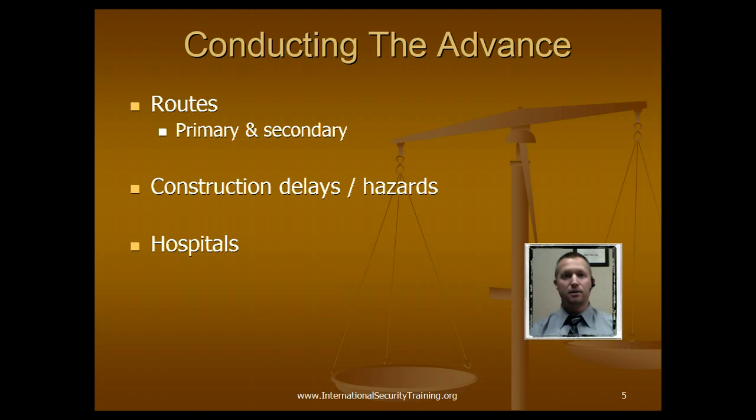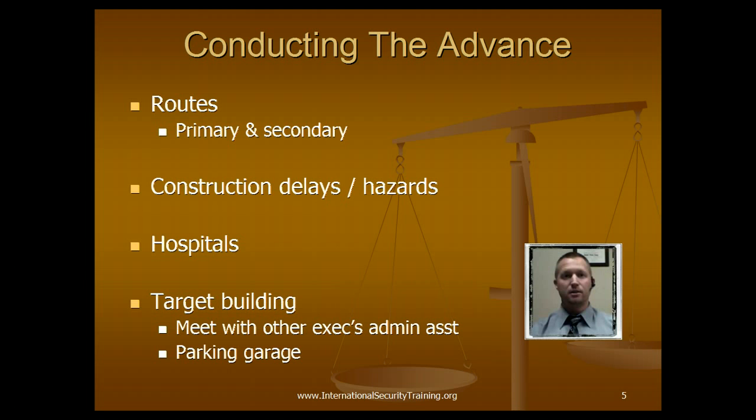Hospitals, and I should have actually put something more specific there, hospitals with emergency rooms. You want to know where those are located, not only in relation to the facility or the office building that your client is normally at, but also the ones near the locations where you guys are visiting. Now the target building, this could probably and most often will be office buildings and court buildings and things of that nature where your executive or your client's going to be visiting.